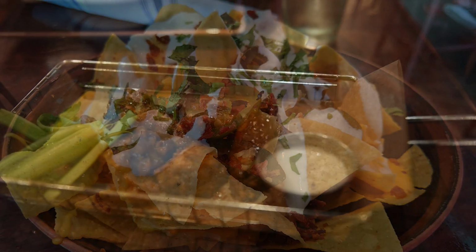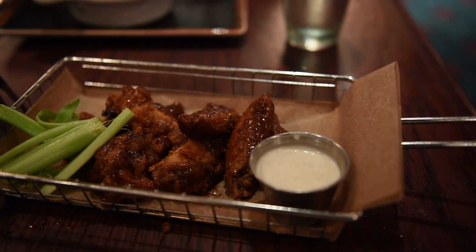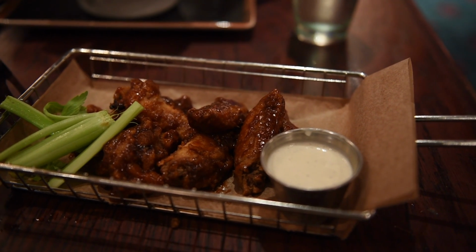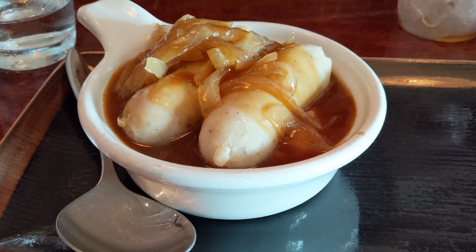We also got wings. So they have a half pound of wings. They have a buffalo, a Texas barbecue, Thai chili, or Jamaican jerk. Linda got the bangers and mash, and that's a grilled pork sausage with mashed potatoes and onion gravy.